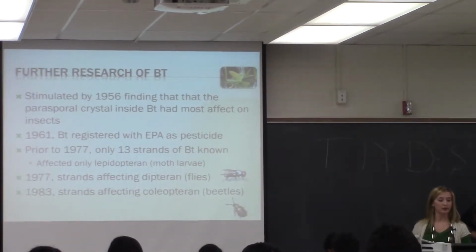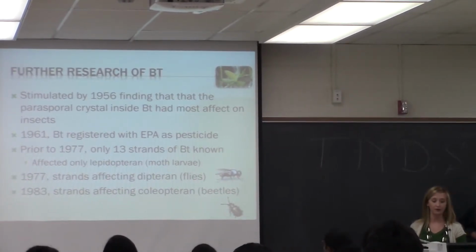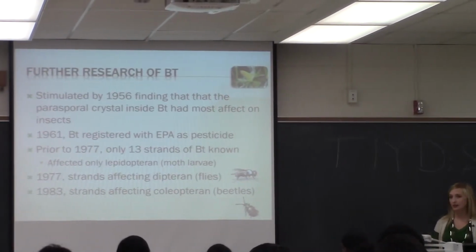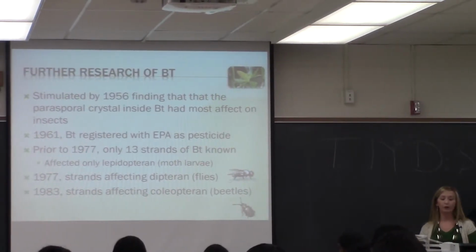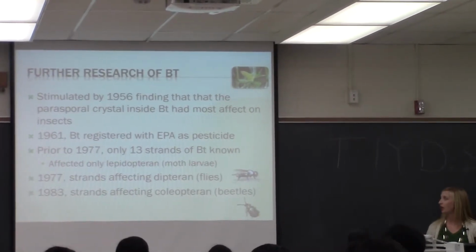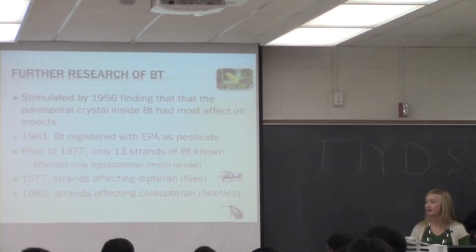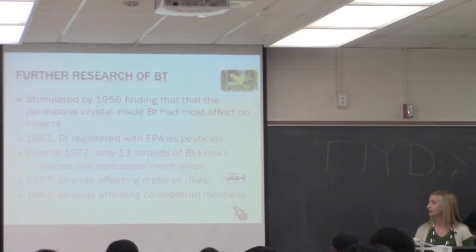So it was researched in more depth starting in 1956 when they found that that crystal inside the BT was what had the most effect on the insects. In 1961, it was registered with the EPA as a pesticide, and before 1977, there were only 13 specific strains of BT known, and it only affected moth larvae. In 1977, they identified some strains that affected flies, and in 1983, they identified some strains that affected beetles.